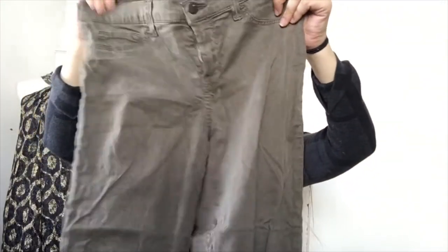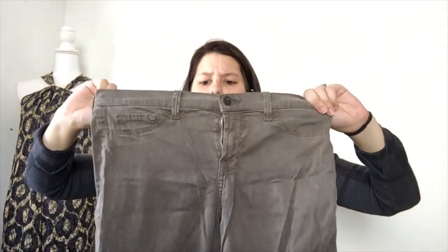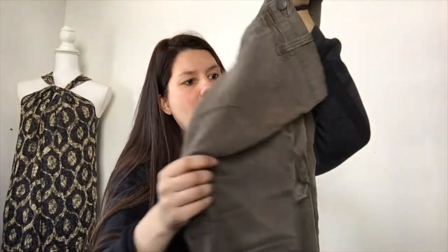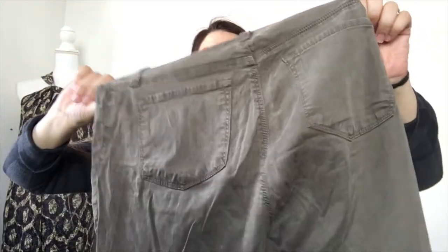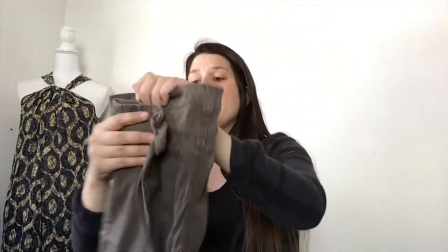J brand. Oh, so much puckering. These are super soft though, which is probably why they're super puckering. Like a capri olive. And some puckering in the back. I don't really know if you can see that. This is their Cypress Capri, but it is going to be donated. My Savers does have a textile recycling center attached to it, so I know they actually use it.